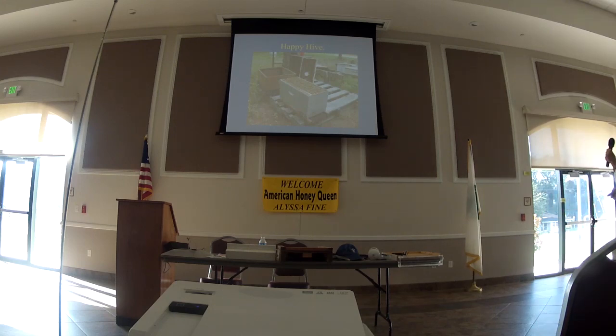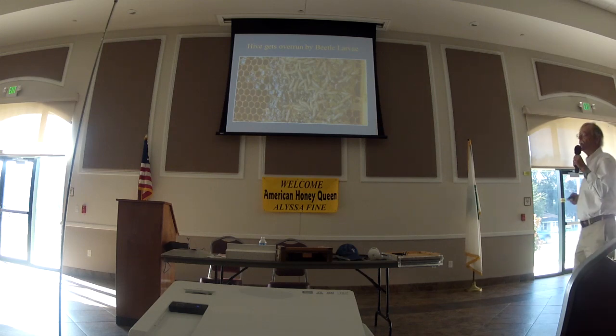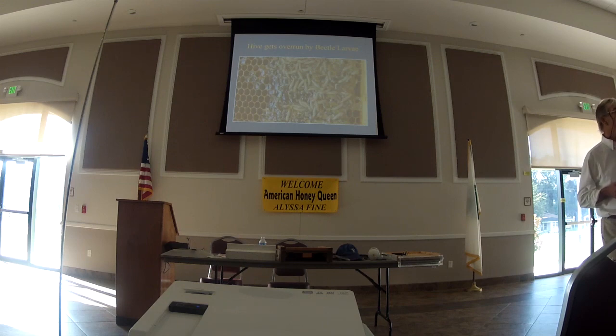So why is it a big problem? Well, you have happy bees like these guys, and then you have happy hive larvae like these guys. And this is what happens if you have a weak colony that you allow the hive beetle to get going in without some sort of control. You leave it over the weekend, come back the following Monday or Tuesday, and this is what you're going to see.